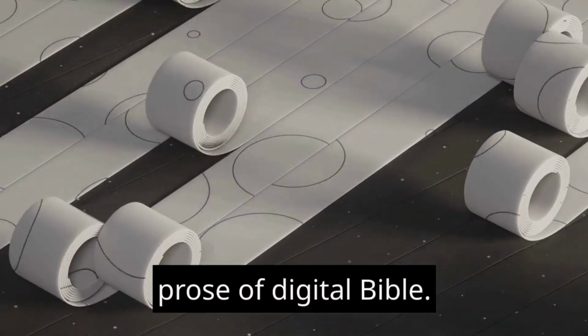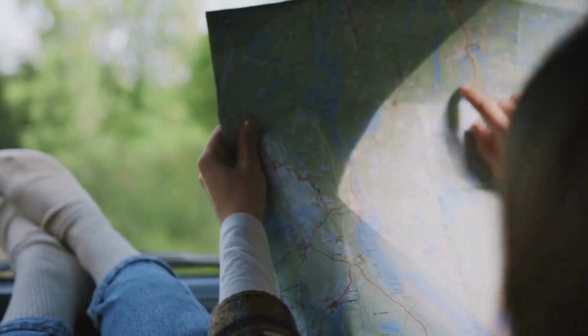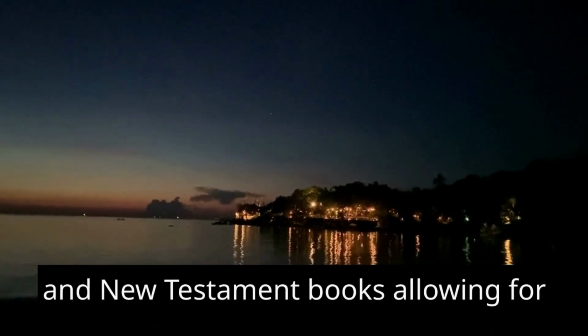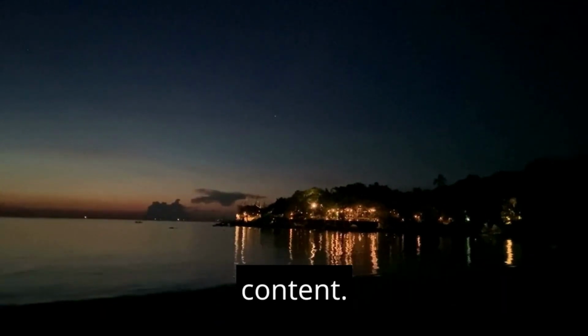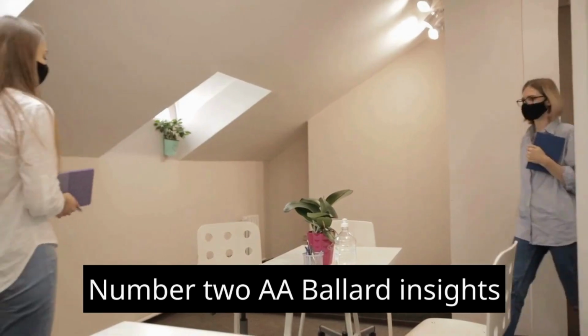Pros of Digital Bible. Number 1. Effortless navigation. Seamlessly filter and explore both Old and New Testament books, allowing for easy and intuitive access to the Bible's content. Number 2. AI-powered insights.